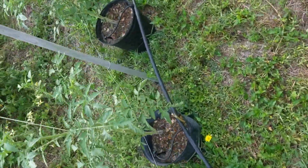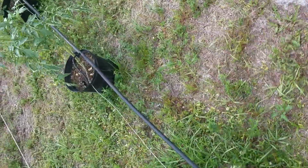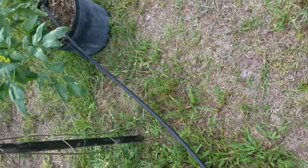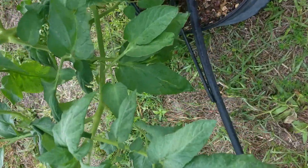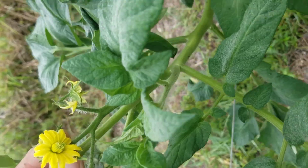Getting a lot of flower. I'm going to have to water these this morning. Actually, no, I won't, because it'll rain this afternoon. Don't want to overwater. Look at these blooms. I got another mega bloom. Oh, it's a big flower. Now look at that thing. Pretty big.